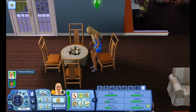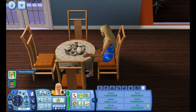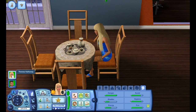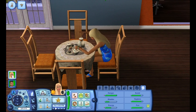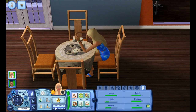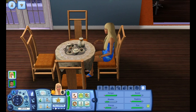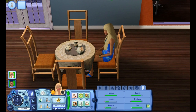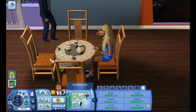So you can put 4 chairs here. Now these chairs didn't come with the table. I just grabbed 4 chairs and put some stuff there. So we're going to go ahead and serve some tea. It takes a little bit to do that. Okay, there we go. So we're going to have Christopher come and join her.